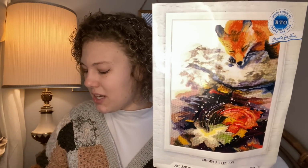And then my last birthday start from 2022 was, I guess I do have one more kit to show you. This is an RTO kit. It's called Ginger Reflection. I'm using the kit threads, but I swapped out the fabric for a 32 count Picture This Plus even weave. It's called Murmur.